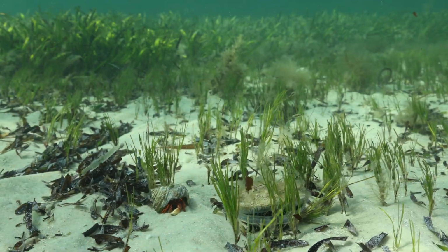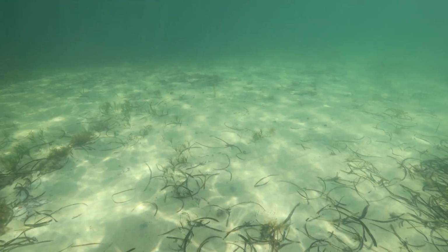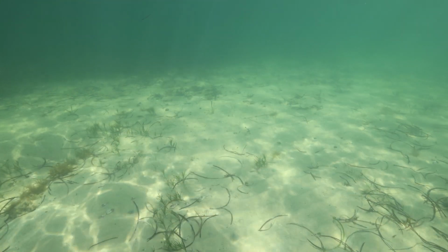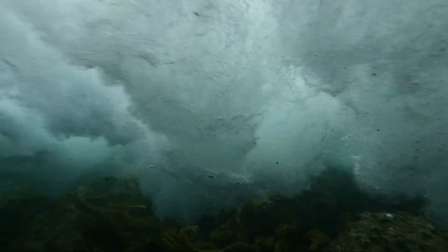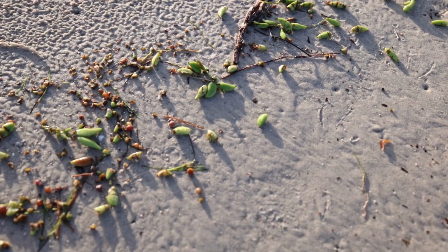Once you lose the seagrass, you've got bare sand. If you get a big storm coming through, that sand gets stirred up. And so any little seagrass seedling that's established in there just gets ripped away. It doesn't have a chance of surviving.